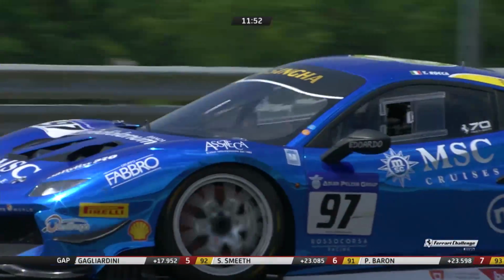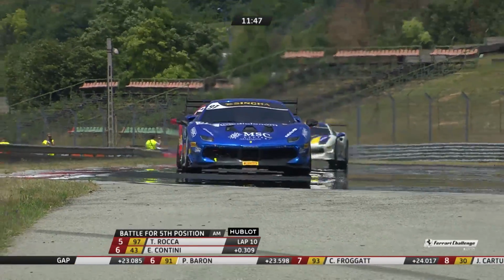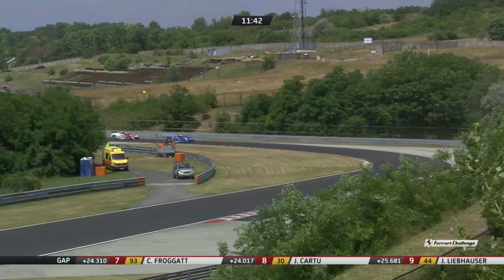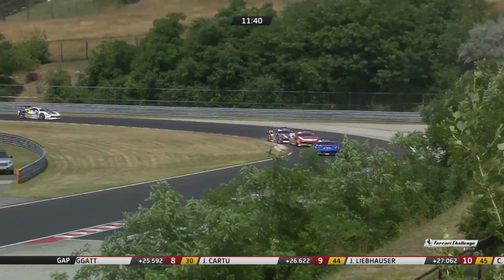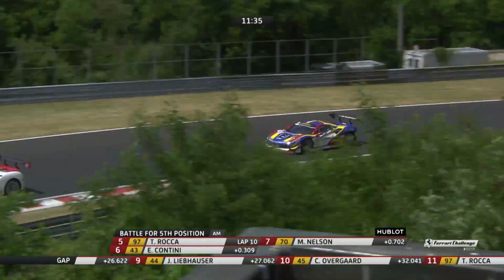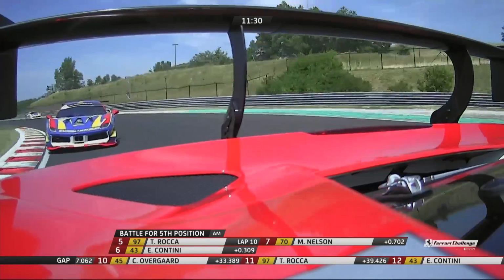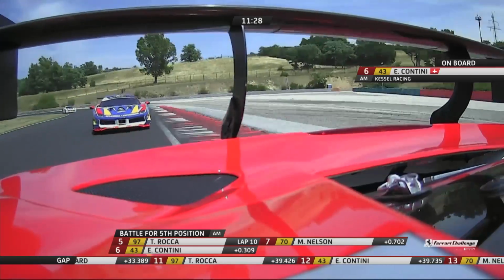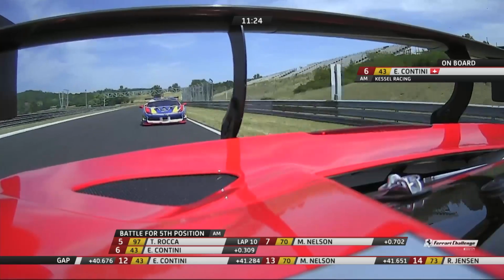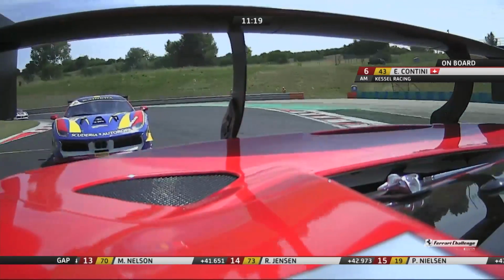You're right. There is Thomas O'Rourke in the number 97 car, who's running in P11 at the moment, and you can just see the number 70 car of Martin Nelson, who is scything through the pack now like a hot knife through butter, because he's got the bit between his teeth, having been nerfed out right at the beginning of the race. He did all the hard work in qualifying, put the car P1 in the AM class, and now he's chasing down Ettore Contini then for Kessel Racing, who we are on board with right now. Here comes the 488 of Scuderia Autoropa, then Martin Nelson right behind him.